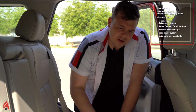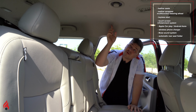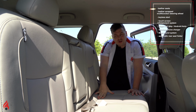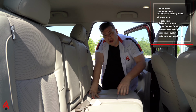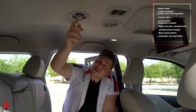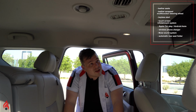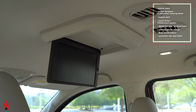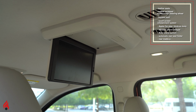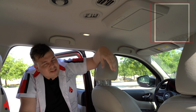Second row of seats here, space for three on the leather seats here. Now this is reasonably comfortable, although you can see there's not that much headroom up here, but it's not too much to worry about. In the middle we have the armrest here with our cup holders. I notice as well that we have the AC controls up here, which is a very interesting place to put it, but it's there nonetheless. But what's most important about this back row of seats here is this, and this is how you keep everyone entertained in the back. This, of course, is the rear entertainment system that you can hide away like that.